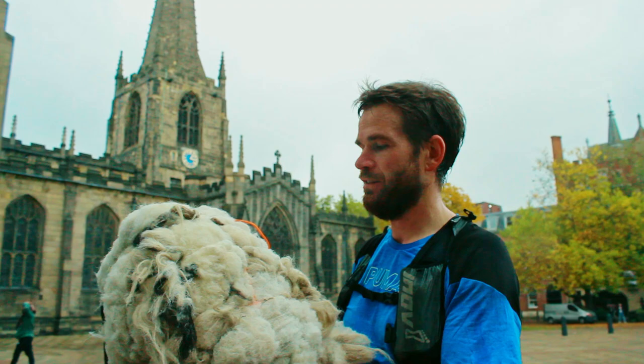Done it. Well, it's done. Done it. 29 Packhorse Trail miles. 7 hours. Complete. And delivering a bag of wool. Yeah, to survive. Oh, and it still smells good. It smells as fresh as it did when I sheared the sheep.